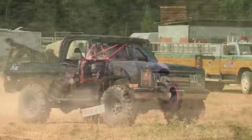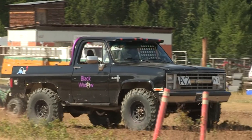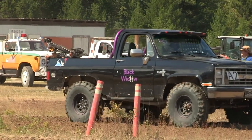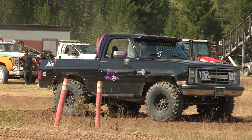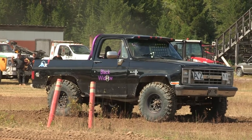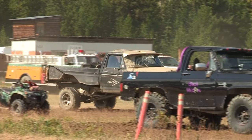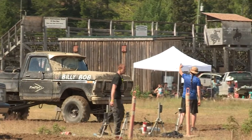Marty, nice job. A 3.923. All right, that's Black Widow Charlene Friesen out of Yellowhead County, Alberta, and an 88 Chevy Blazer. She's going against Billy Bob. She's going against Corey. The lady driver, folks, at the Black Widow.